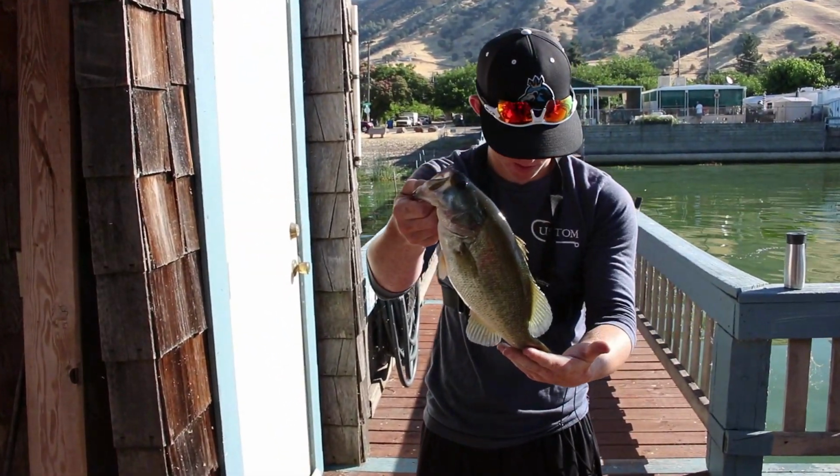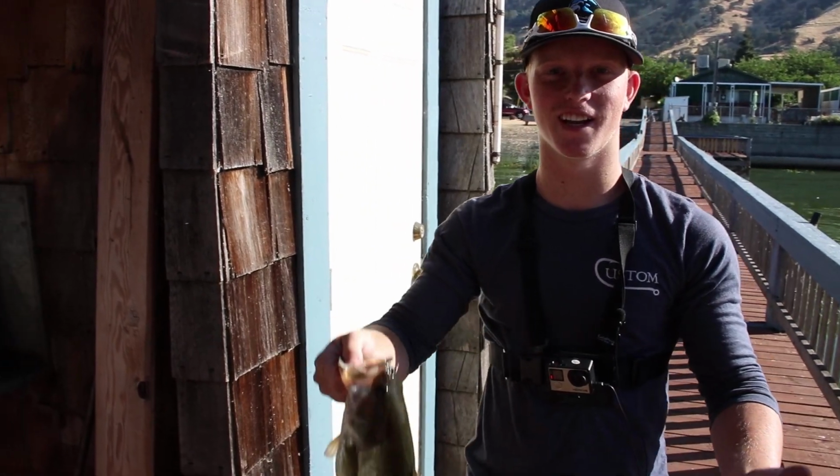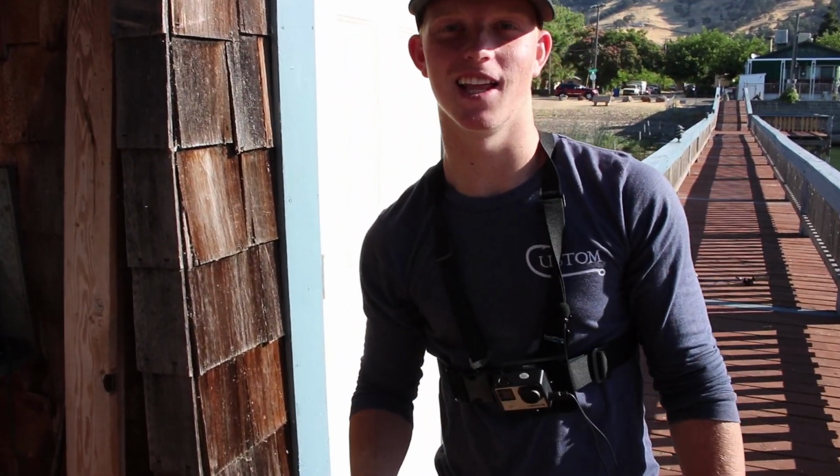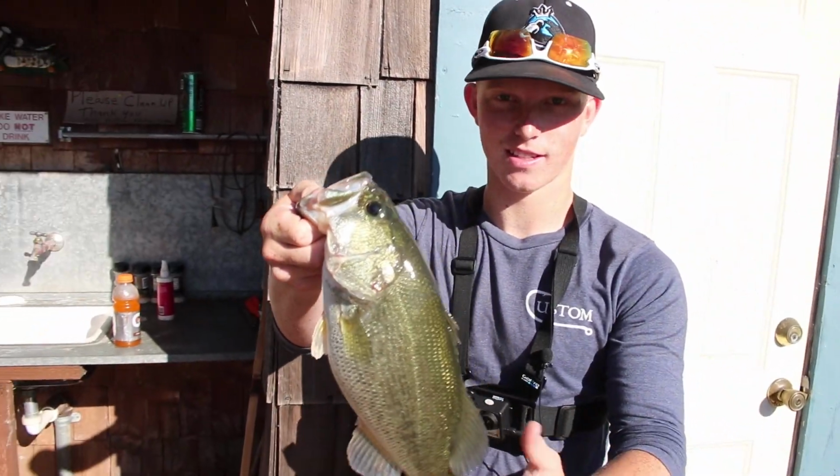Alright guys, caught this one on the mini rod. Second fish on it. Not bad. Nice little guy. Dude, I was slack lined, and it was just like ding ding ding ding. But second fish, so.